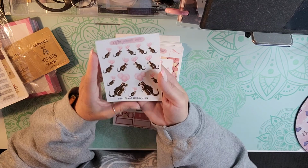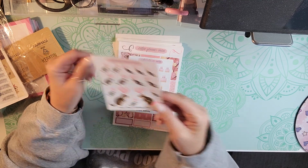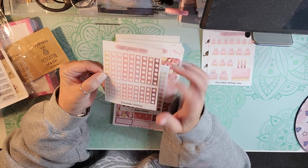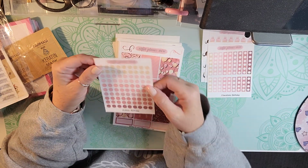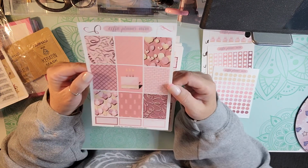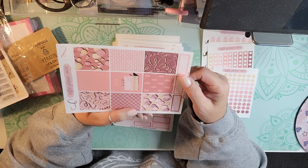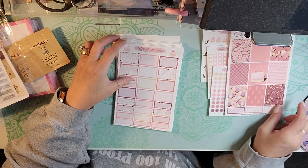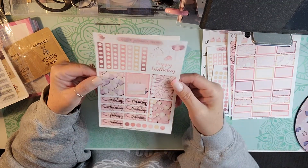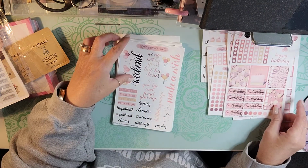This is a birthday kit, which I'm going to use in November because it is my birthday. And this one's a deco sheet called Birthday Ella. You get a birthday cake deco sheet. You get some checklists, which I probably won't use, so those will go in a giveaway. I don't really use the bullets, but I may this time. And then here is the kit. I love that her boxes, most of them can go horizontal or vertical. Here is some half boxes, quarter boxes, days of the week, and some checklist boxes. And she always puts tons of deco with her kits.